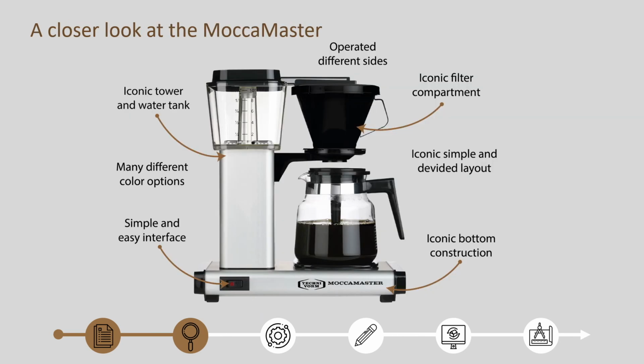By further inspecting the Moccamaster, I tried to locate what the most iconic or recognizable parts of it were, and it came down to the bottom construction, the tower and water tank, and the filter compartment.